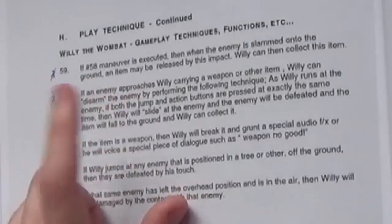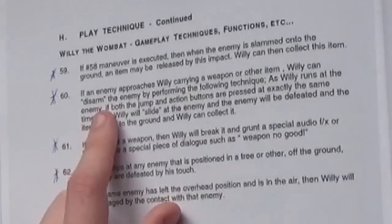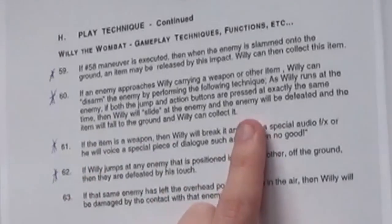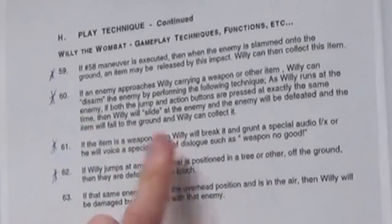Willy then can collect this item. If the enemy approaches Willy carrying a weapon or other item, Willy can disarm the enemy by performing the following technique. As Willy runs at the enemy, if both jump and action buttons are pressed at exactly the same time, then Willy will slide at the enemy and the enemy will be defeated and the item will fall to the ground and Willy can collect it.